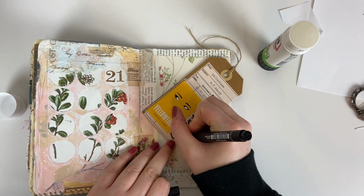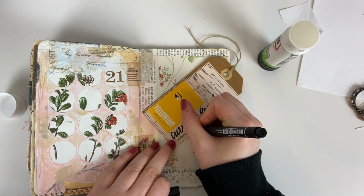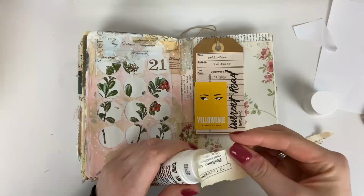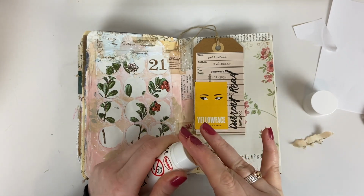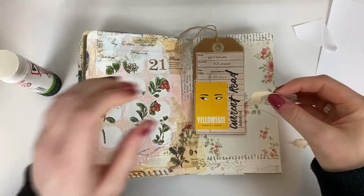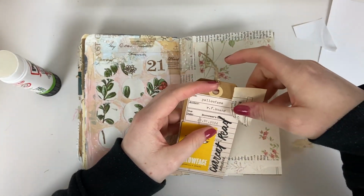And then I also just made a note with a Unipin fine liner that I was actually listening to this on audio, because sometimes it's a different experience to obviously read a book physically versus listening to an audiobook. I'd love to know whether you prefer physical books or audiobooks.